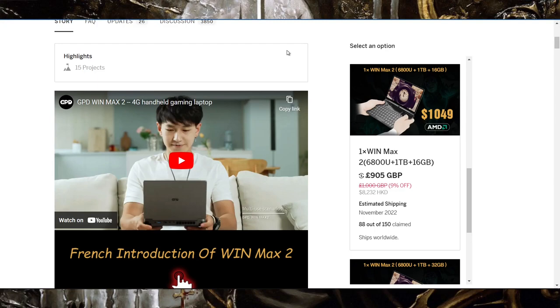Again, the screen it comes with is very reflective. They've sent a screen protector with the Win MAX 2. I'm not intending to put it on because it's a clamshell. I don't feel like it needs one. And also, sometimes putting on a screen protector just makes the images a bit more dull. So maybe I'll change my mind down the line, but for now, I'm not going to put it on there.